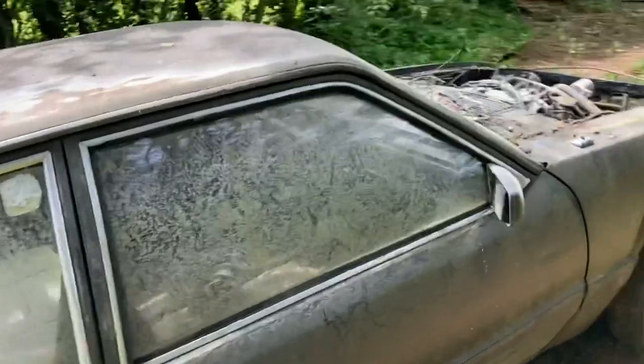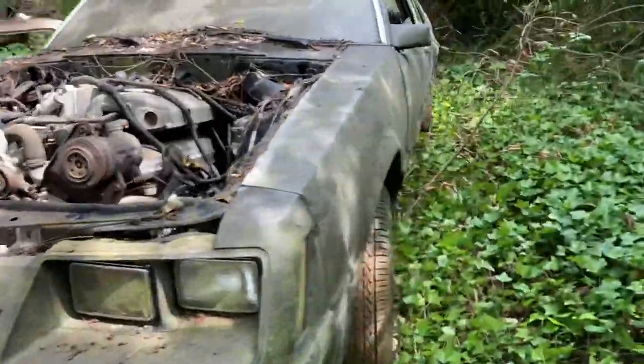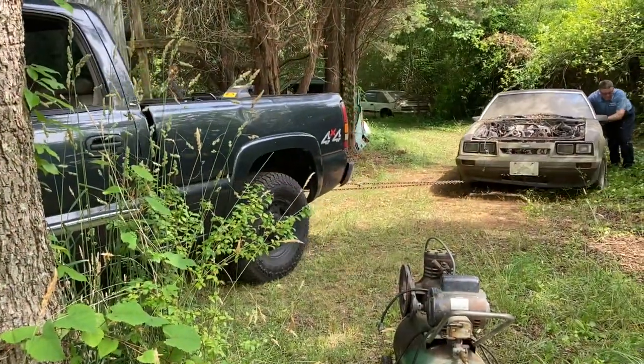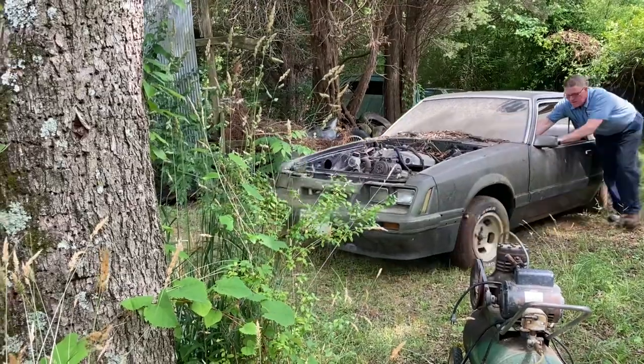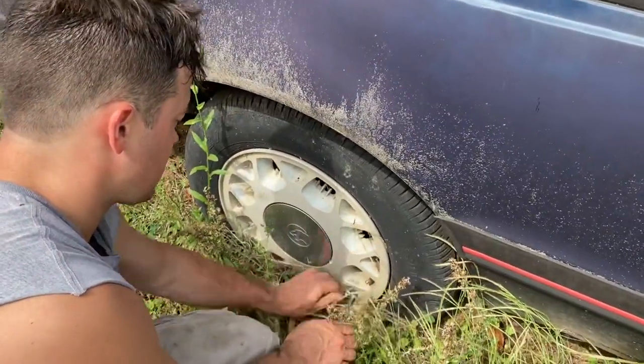Save that tag. So last time this thing was driven was 1997. Who knows, it probably was a 4-cylinder car at that point in its life, if I had to guess. Tires are losing air. What do we got under here? Not too much, tons of vines. Thankfully no snake. See how lucky we are on this one.